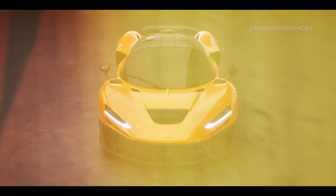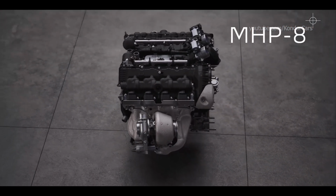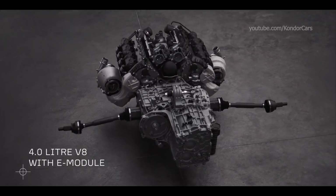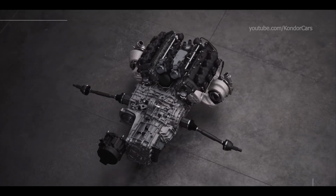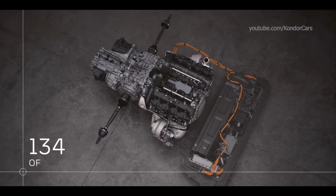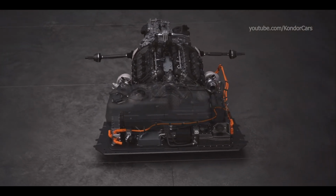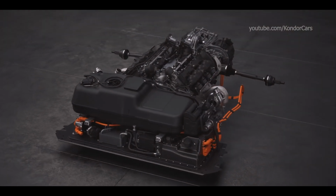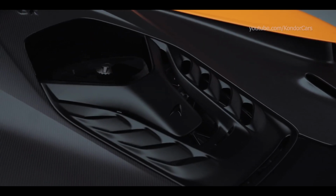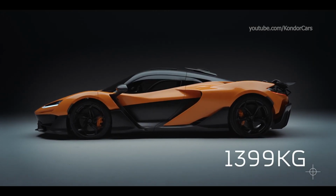Epic power. The W1 features an all-new high-performance hybrid powertrain called MHP-8, our brand-new clean-sheet 4-litre V8, and an all-new Formula One-derived E-module, producing an epic 1,275 PS and 1,340 Nm of torque, with a red line at 9,200 RPM. This is McLaren's most powerful, highest-revving road car powertrain ever, combined with a low weight of just 1,399 kilograms.